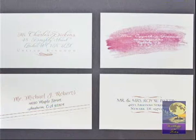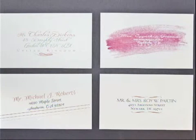That's an excellent idea. So I have another photo I want to show here, and this one, what we're looking at here are envelopes. So let's take a look at that one. Yes. Okay, so talk to us about this.